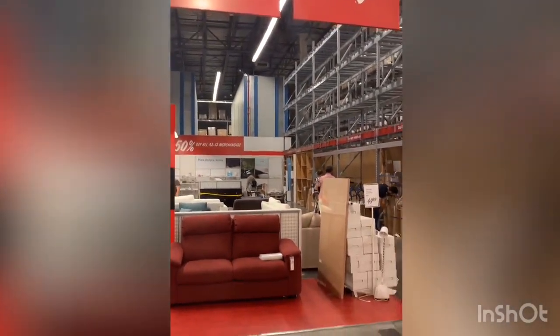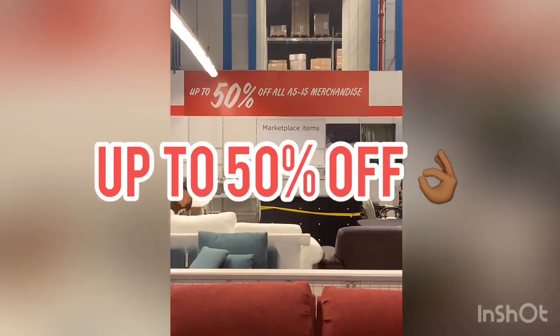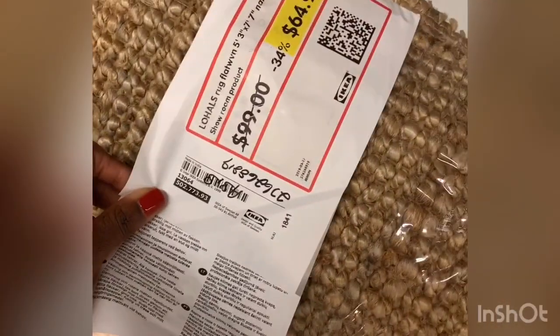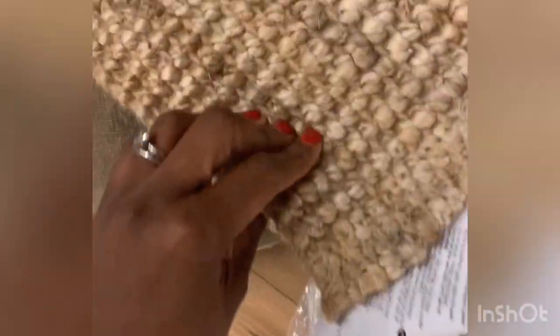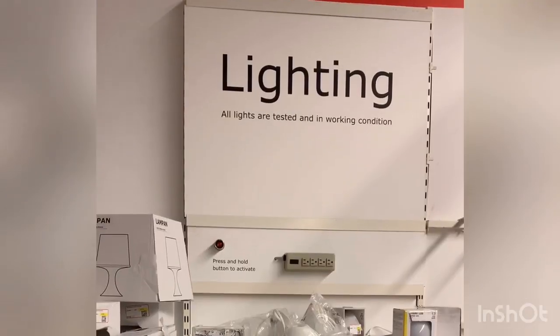And my favorite part of saving money is the as is section. Why? 50% off. Look at this carpet. So nice. Love it. Who doesn't like a really nice jute rug? This is really beautiful. Love it, love it, love it. No space for it in my house and doesn't quite fit the look I'm looking for, but definitely something I would use if I had a bigger space.